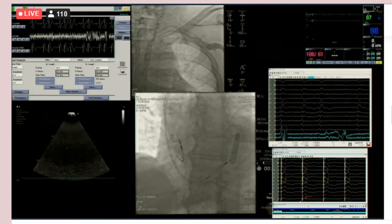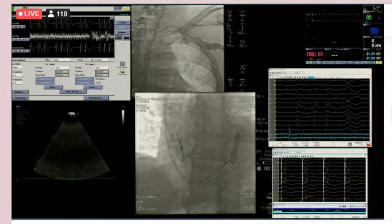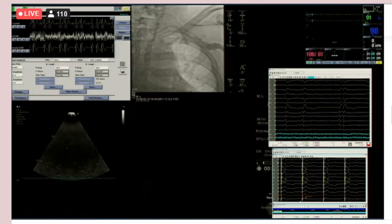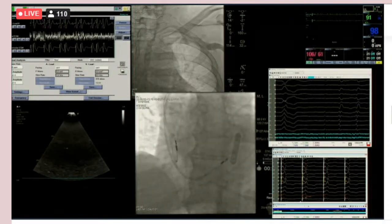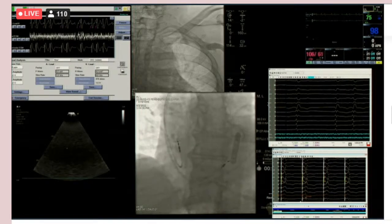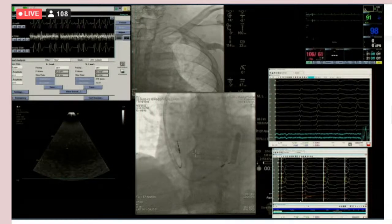Where's the straight stylet? So if we right now program it never to pace the right ventricle, that's fine. At least later, if he needs to, we're ready. And this is a skill. I personally think you want to have a few of these under your belts before you have a patient whose life depends on it or whose LV function depends on it.